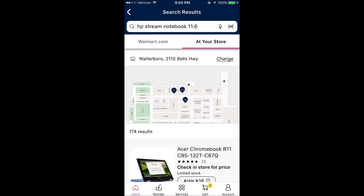So if you see the pink underlined tab here which says "At your store," make sure it is selected on that and not walmart.com, so that you're getting accurate prices at the location you're at and not from walmart.com. That's the biggest thing that I can recommend for you.